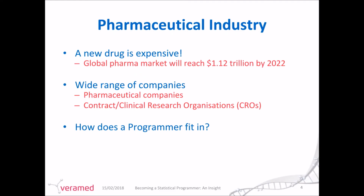So our main role as a programmer is to get the data into the right shape. And this is important because to license a drug, it needs to have a regulatory submission, and they require the data in a certain shape. And our role is to get it into this shape so it's easiest for them to look at, so the submission goes nice and smoothly. We facilitate this as programmers by the work we do.